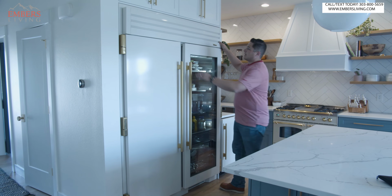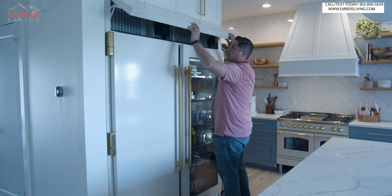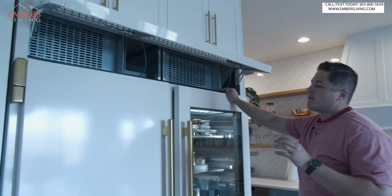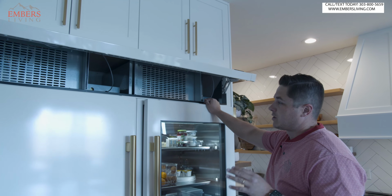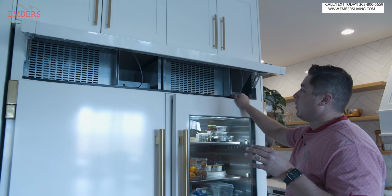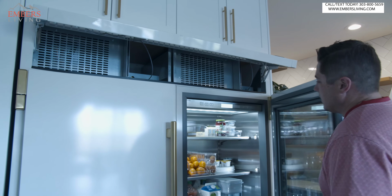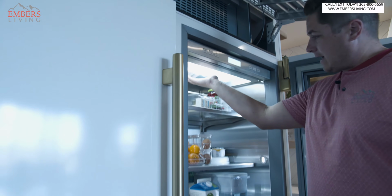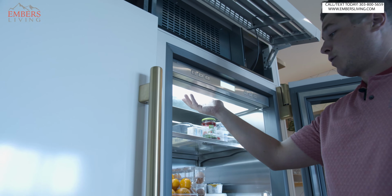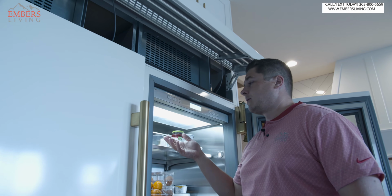With these guys, everything is up here. So let's show you this under the hood, so to speak. Our fan systems, our compressors, everything that really controls the functionality of these are in the top of the refrigerator. Now, why is that important? Well, the fans that are in here are gonna push down. You can't really see them in here, but they're gonna push down from the top and create a lot of air circulation. So what that does is it creates perfect temperature control, and you're never gonna see this thing really vary within a degree or two.